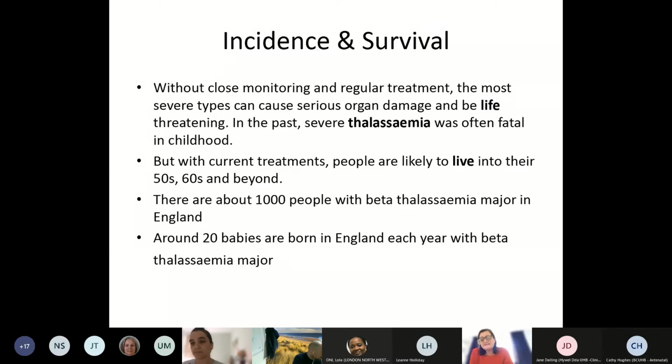In the past, beta thalassemia major was often fatal by early childhood, but with the current treatments, life expectancy is much improved. There are about 1,000 people with beta thalassemia major in England, and on average, about 20 babies are born each year with beta thalassemia major. Next slide.